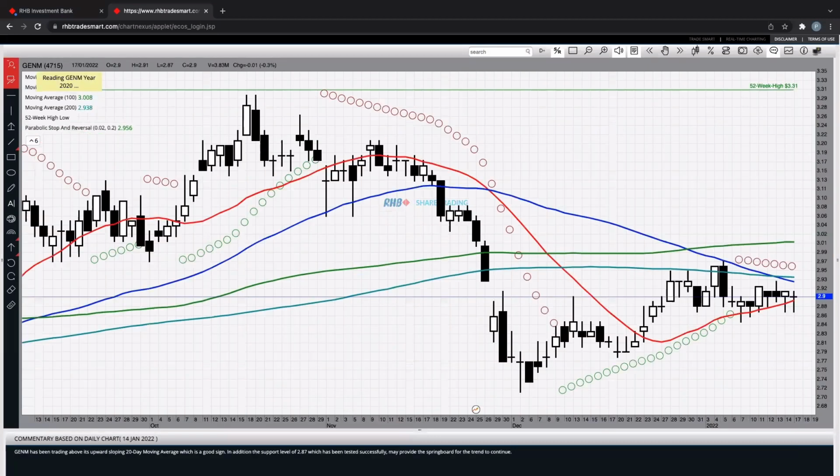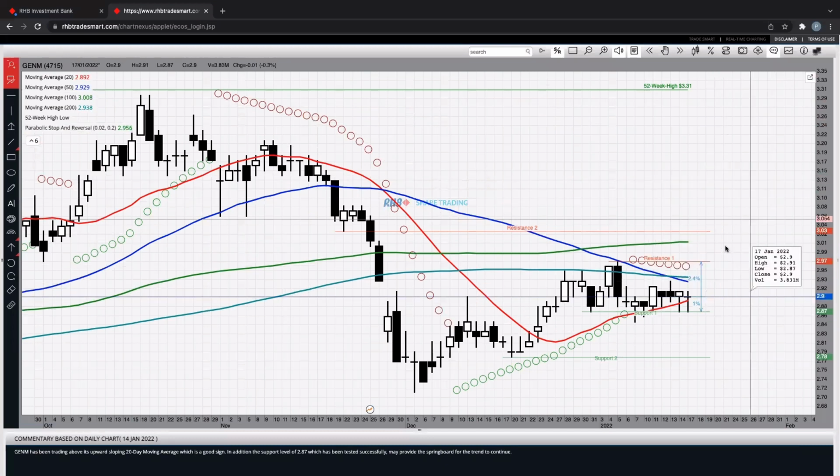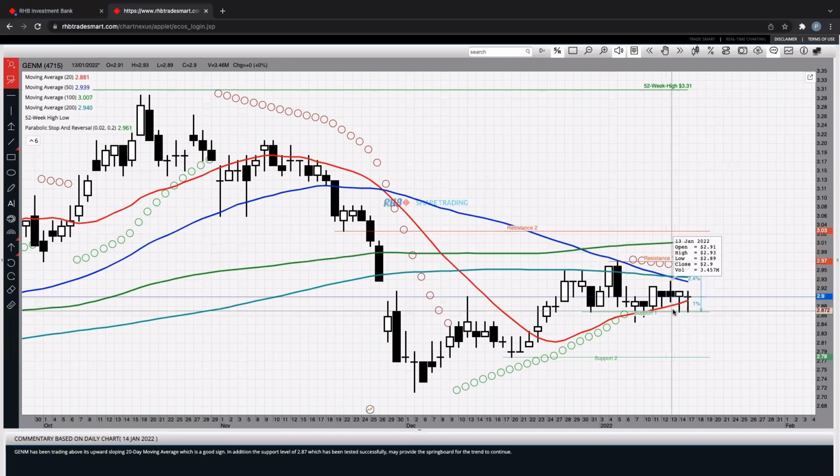Genting Malaysia, very tight range bounce, supported by this 2.87, better than its mother, but very tight, very hard to play. Unless it can break this resistance 1 and 2 to have a very clear upwards bullish signal.